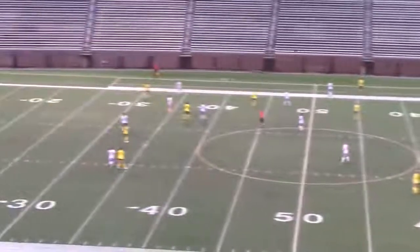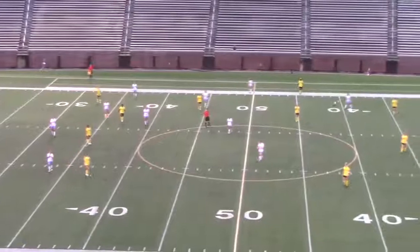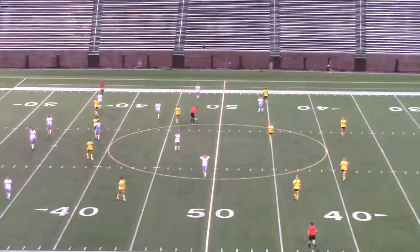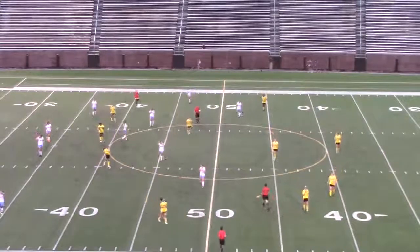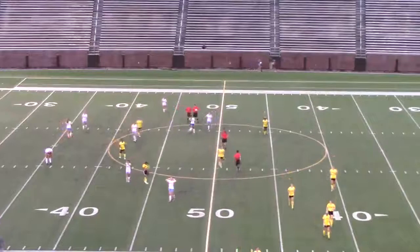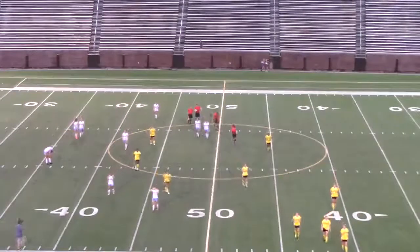Trying to use that spacing to their advantage of Peachtree City. And that'll be it. That's the end of the first half here at Finley Stadium, downtown Chattanooga. Chattanooga FC leading this one 1-0. Alex, what have you seen out there for the first half?